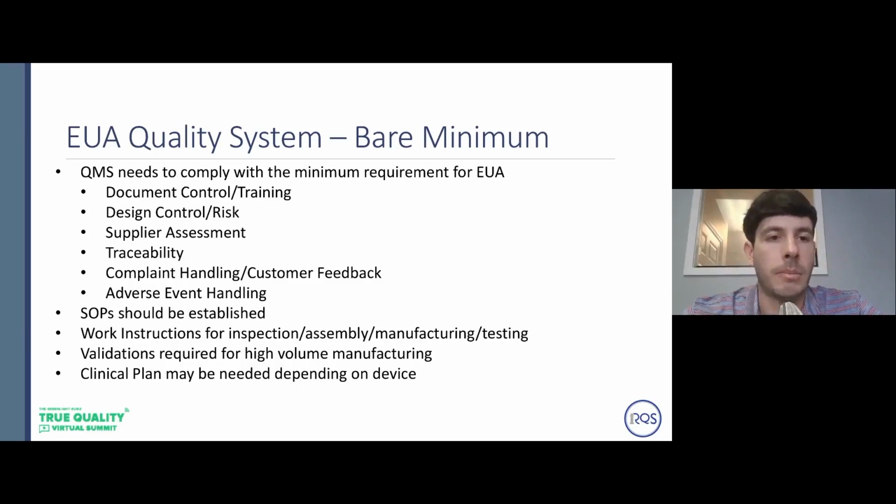So, document control and training: a high level process to create documents, route and approve documents, make sure they're effective, and then also provide training on these procedures or work instructions. Obviously, we work very closely with Greenlight, so Greenlight is the best way to do all of these things for early companies or new companies that are trying to get their device released under the EUA process.